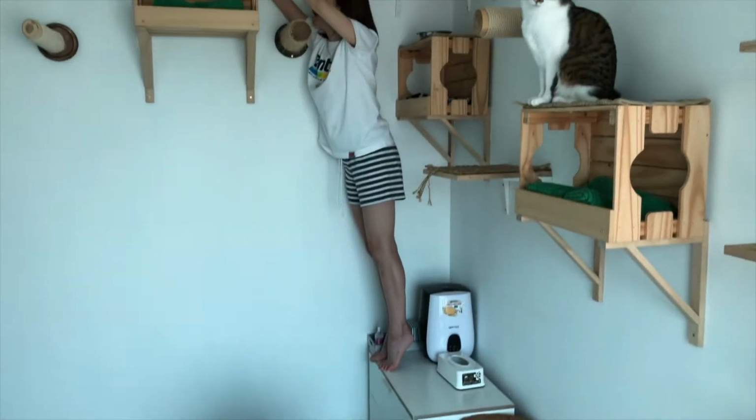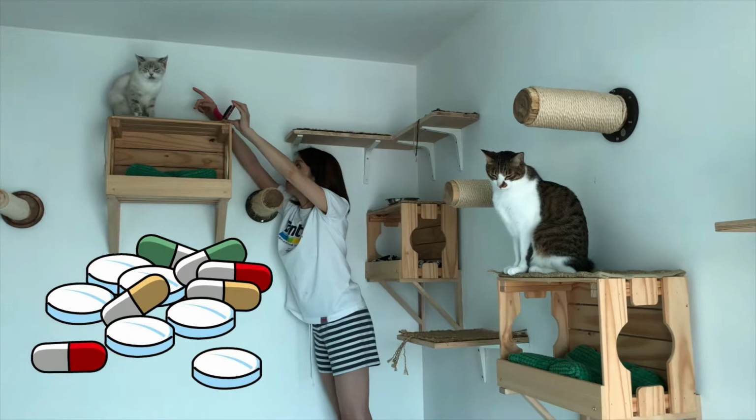This is how to get cats to eat pills, part two.